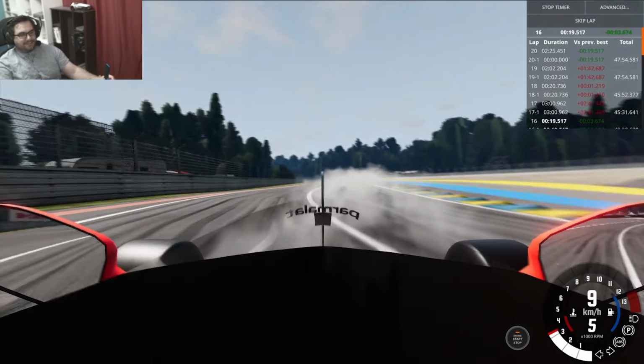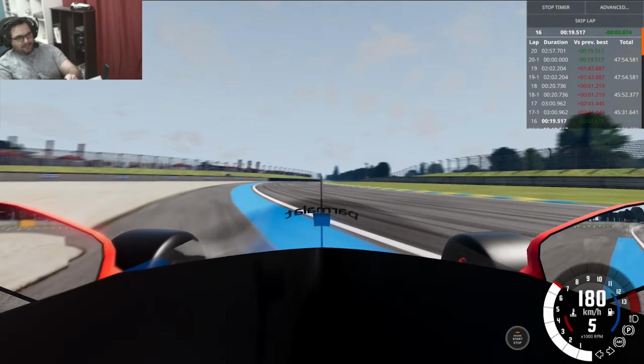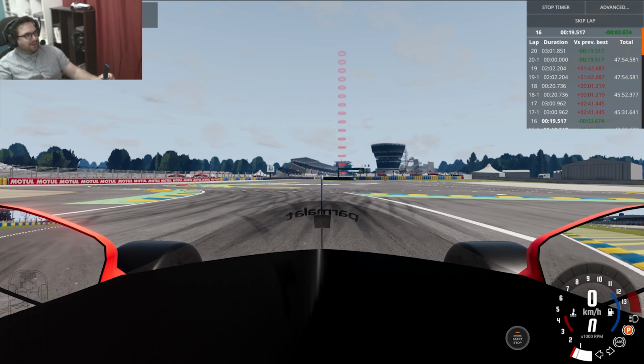Oh, again. It gets unsettled. It's so scary. Your brain just starts to blank out as you're going around these corners. Not because of the G-forces, but because, like... how hard do I push?